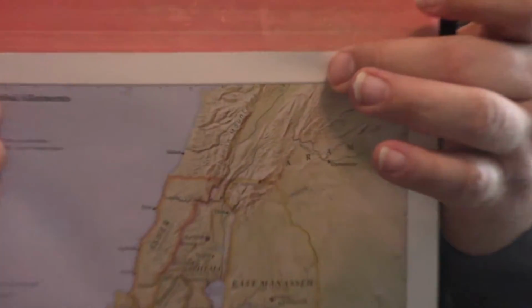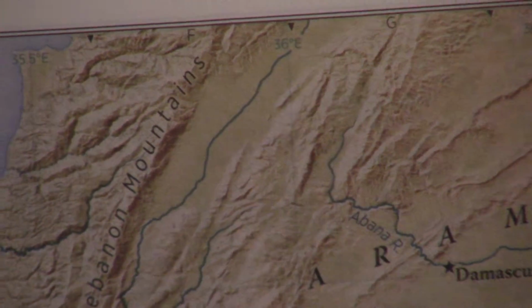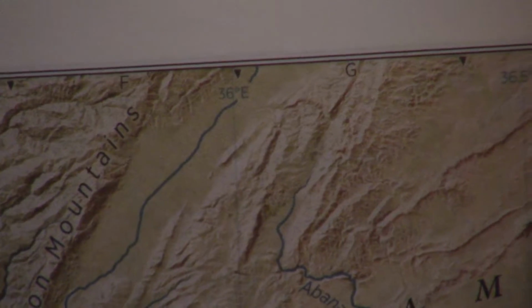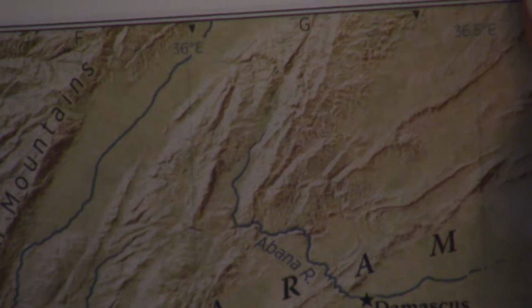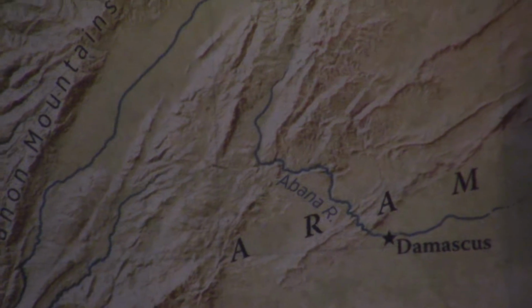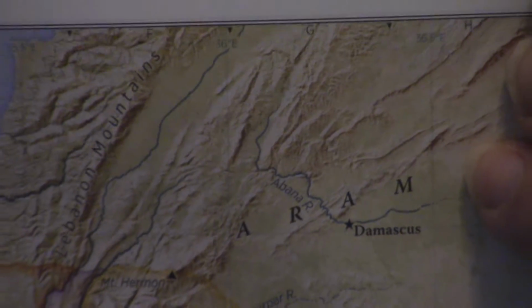Map numbers are up at the top. So then we want to do G2. There's 2, and there's G. And right up top, right by Damascus, is the Albany River at G2. So the index is really cool too, which I've used very few times in my ministry. I'll go years and not use it, but if you really want to find a place, that's how you find it. You use the little grid.